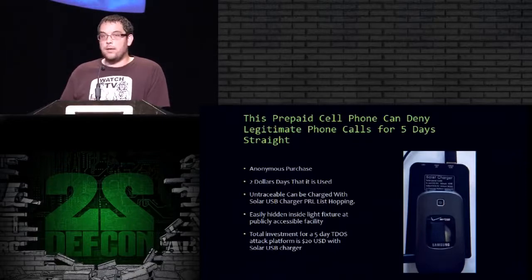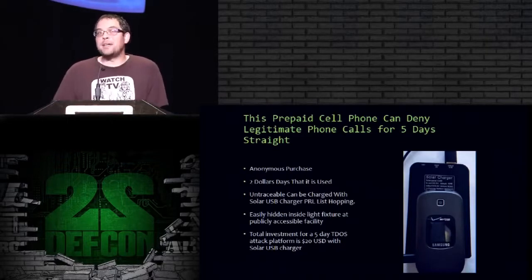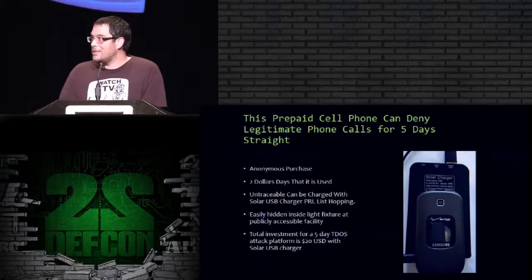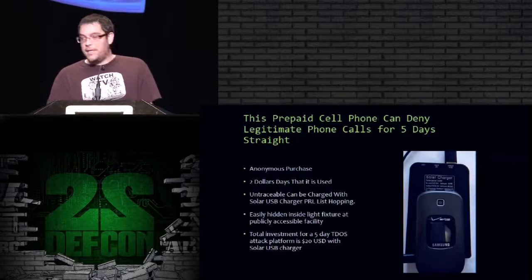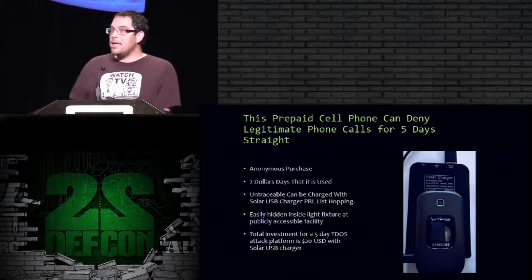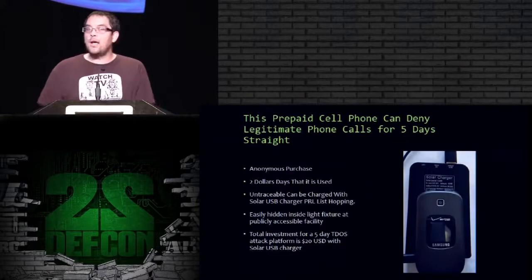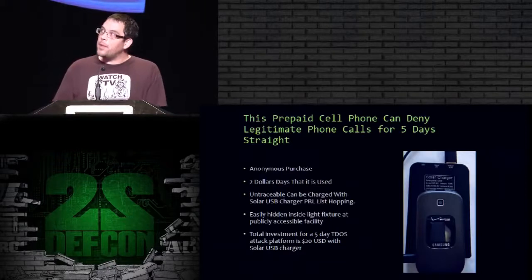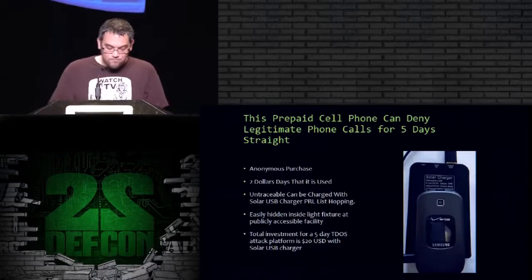I've been in Las Vegas since the 1st, and I was able to lock the PRL list of the phone. That's very useful, because there's tons of femtocells and fake cell towers in the actual hotels. This is one of the only conferences where I would expect I'd need to deal with that kind of stuff. But the total investment for a 5-day DDoS, it is now a grandfathered plan, is $2 a day for unlimited calling. I don't know why Verizon changed that about a month ago.